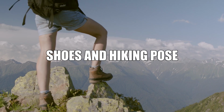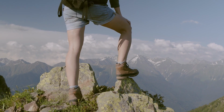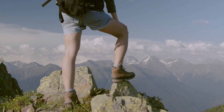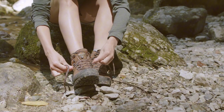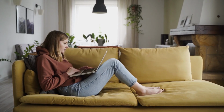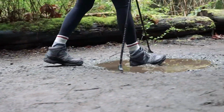Shoes and hiking poles. Your shoes are arguably the most crucial piece of equipment you'll need. Make sure your hiking boots are comfortable for lengthy walks, that they fit well even with thick socks, and that they are well worn in. Take your time selecting a pair if you don't already have a favorite. Avoid purchasing them online. We suggest waterproof boots that are light to mid-weight and provide adequate ankle support.